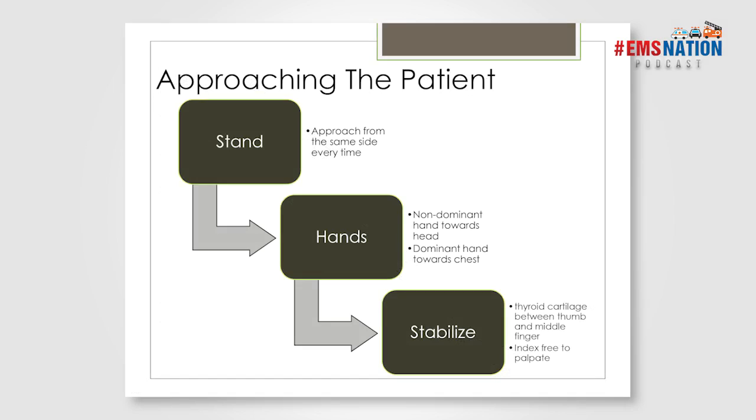So let's prepare ourselves for our surgical airway. You want to prepare, like we said, the same every single time. So you want to stand on the same side of the patient every single time. Yes, that means you may need to take the patient out of the back of an ambulance so you can do it outside, so you can do it the same.